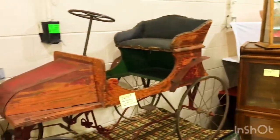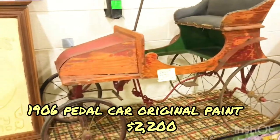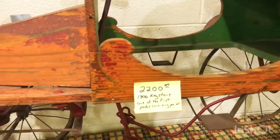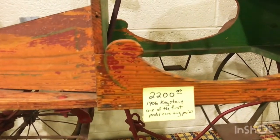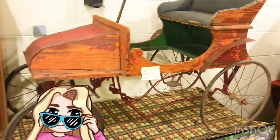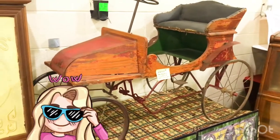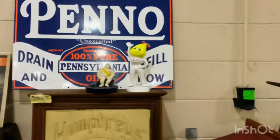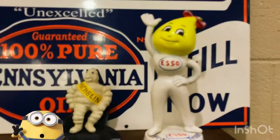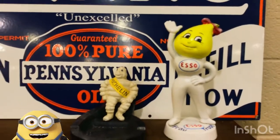We got $2,200 for this 1906 Keystone pedal car. That is an old pedal car. If you're into pedal cars, that is old. And I like the little guys up here, the little Esso, and the little Michelin guy. Those are pretty neat.